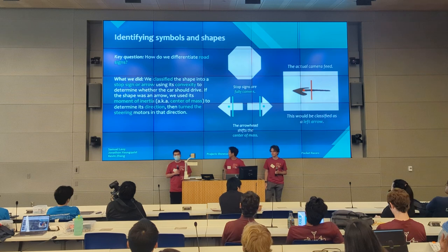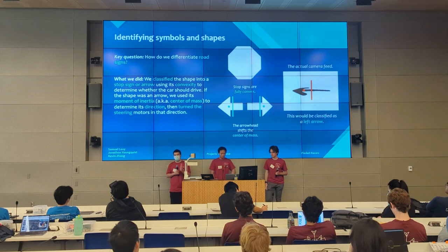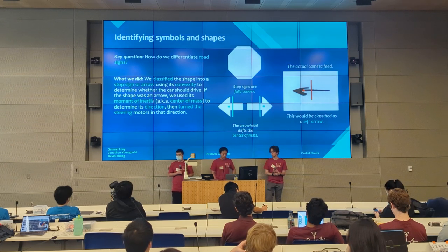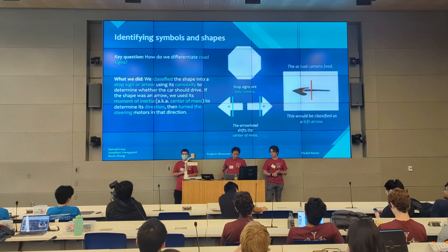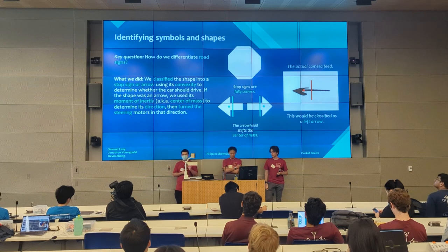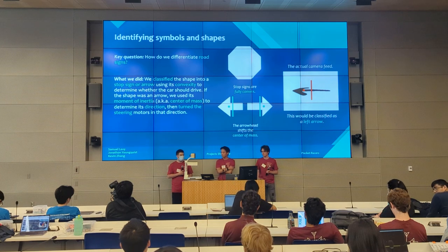And then the arrows, because they're front-heavy, you can look at their center of mass, and if it's in front of the horizontal by enough, you're moving forward. If it's to the left of the vertical or the right of the vertical, you're moving in that corresponding direction. And then we control the motor by GPIO to turn and move forward or stop moving. So this was with pure computer vision to identify something. We could also use machine learning instead.